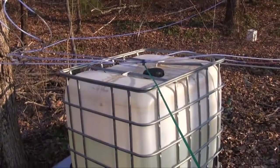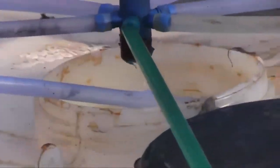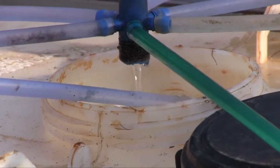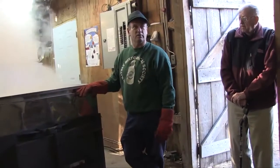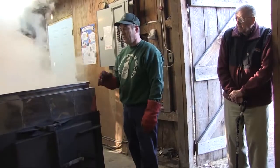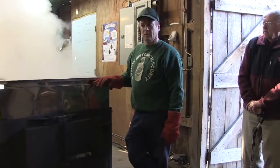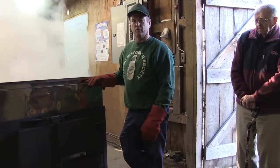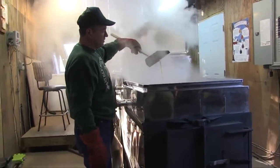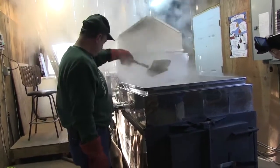I have a little over 1,200 taps this year, which is about where I've always been in the last few years. I run a vacuum system, which gives me a very good amount of sap per tap. With the older style, when you just hung buckets out, you didn't get anywhere near as much sap per tap as you do nowadays with a good vacuum system. The vacuum, the pipeline, it is doing all the collecting for me. So when I come home from work or get ready to boil, the sap is all collected here waiting for me. I don't even have to go looking for it. I can show you the syrup that's being made today as it's getting ready to be drawn off.